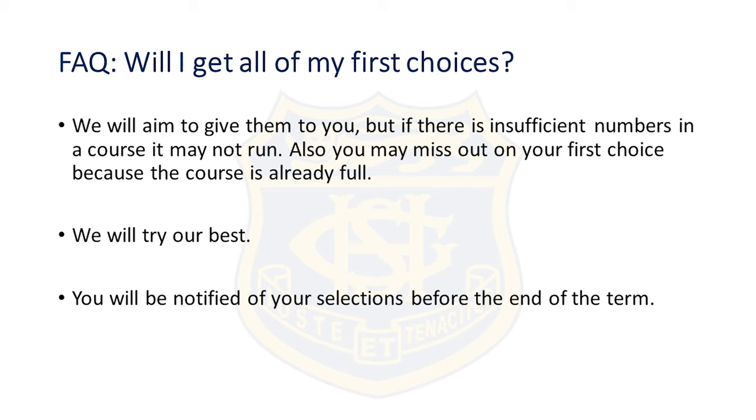Frequently asked question, will I get all of my first choices? We'll endeavor to provide you your first choice, but if you don't get your first choice, either because the course is already full or we don't have enough students to run the course, please see your year advisor or the year head teacher or deputy, and we'll try to do the best to provide the best option for you. You will be notified of your selections before the end of the term.